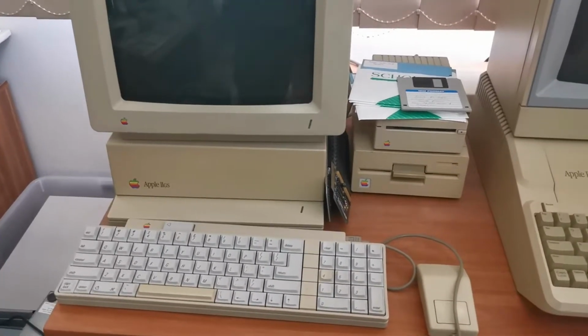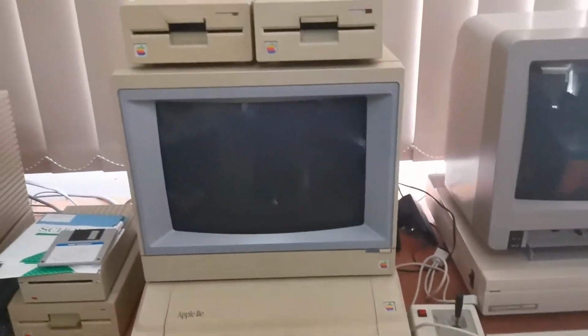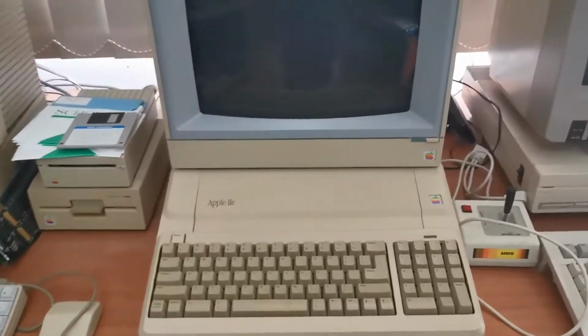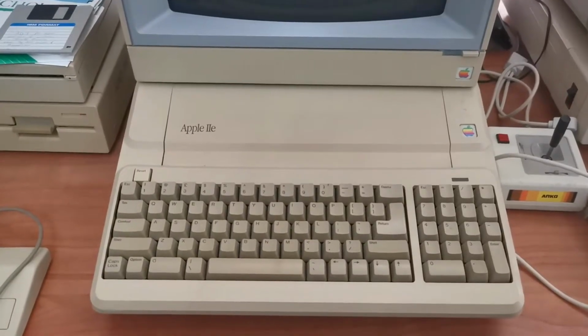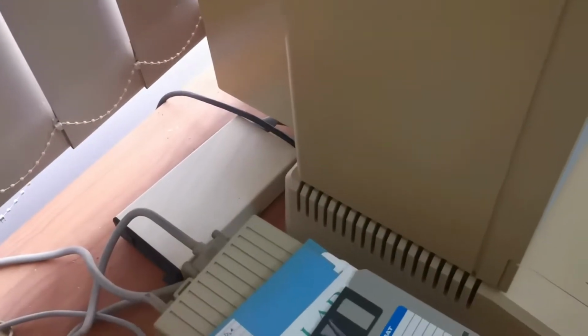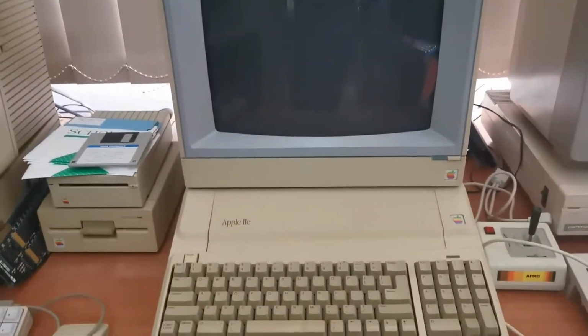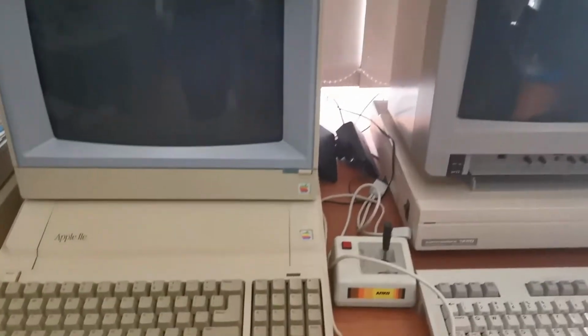This is a ROM 00 series. This is my Apple IIe Platinum, and it is yellow as heck, which you can't see now, but trust me, it is. It's got a special drive in there, made in Australia, that lets it use 3.5 inch discs along with its two 5.25. It's got a color monitor. Got some paddles and joystick there.